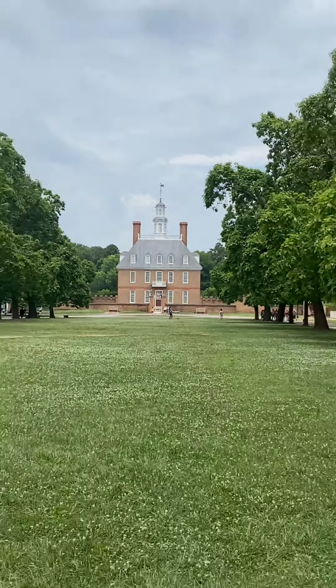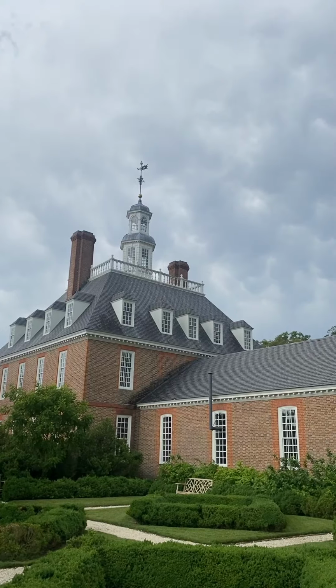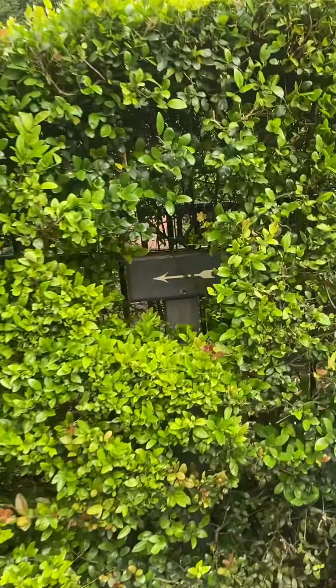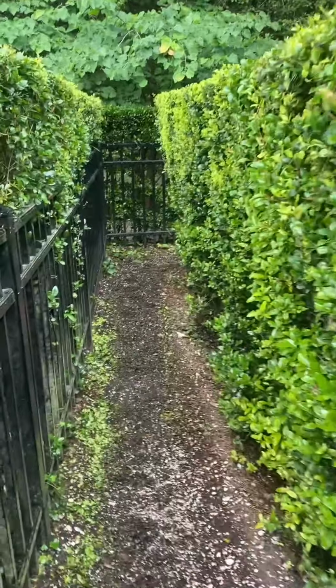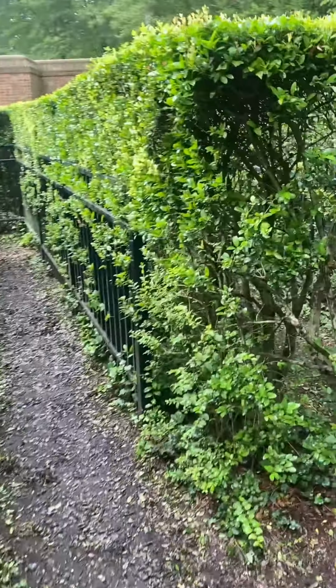Alright, so I guess we're going to do the maze. I didn't realize all this is seashells, not gravel. Let's go. Wonder if they're going to tell us which way to go. Go down this way. Which way? So far, so good. Until we hit a blank spot. I don't see any more of those arrows. Looks like a dead end, so let's go this way. I guess we'll go this way right here.